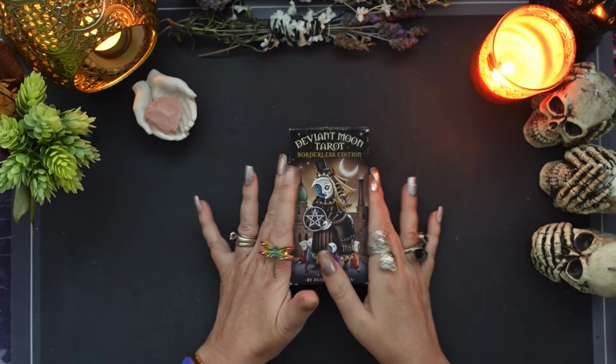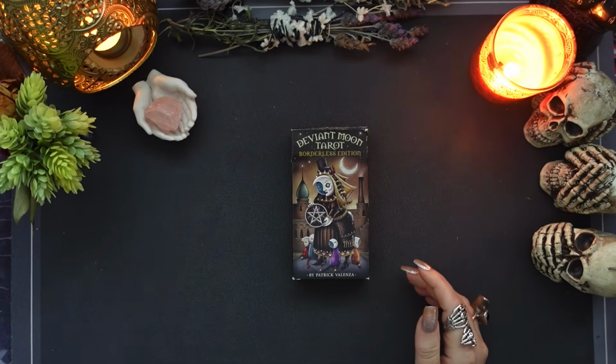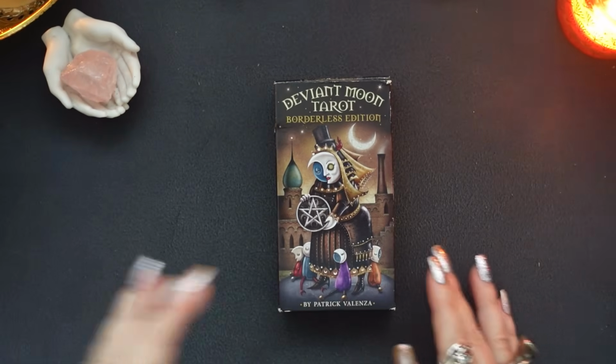Okay, so we're going to start with a bang. So this is the Tibia Moon Tarot. Let me just zoom in because otherwise we won't be able to see the cards properly.